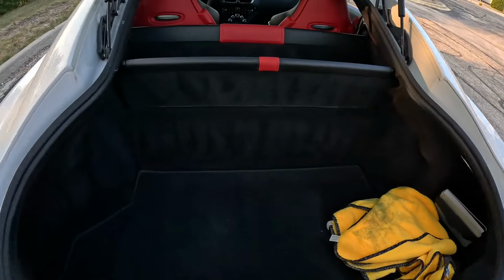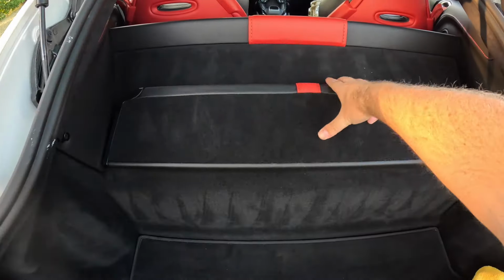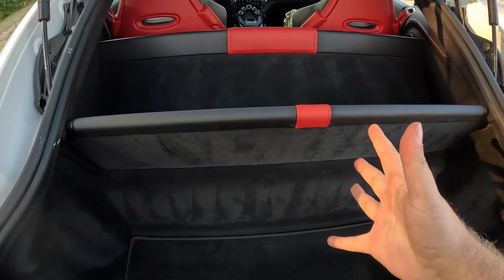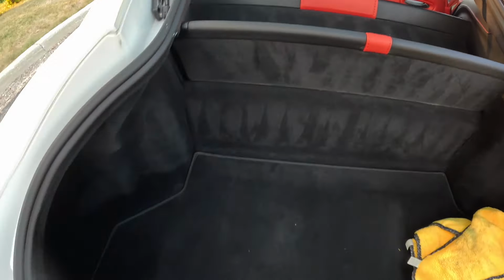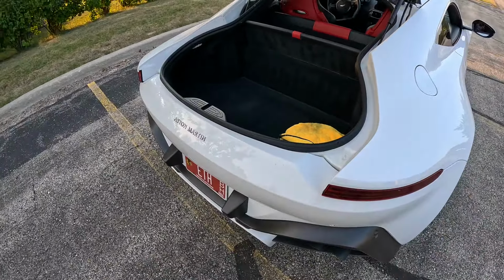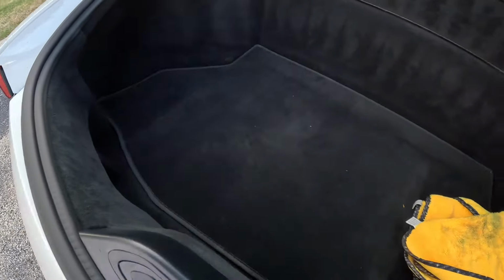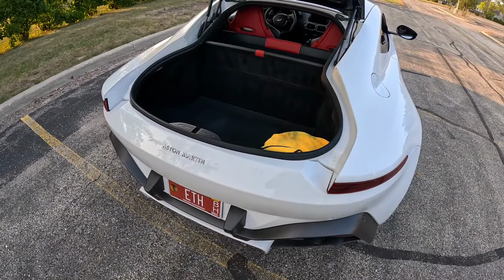And here's what you get. Now, there is this little shelf back here, and you could fold this down. I don't know in what scenario you would be like, oh no, I can't fit it in the trunk. Now I can. Kind of weird there. Here's the trunk of an Aston Martin Vantage. Not a whole lot. It's not really great for IKEA trips per se, but I'm still gonna take the Aston Martin to the IKEA. Why not? That's it. That's literally it, ladies and gentlemen. Nothing else to show you.